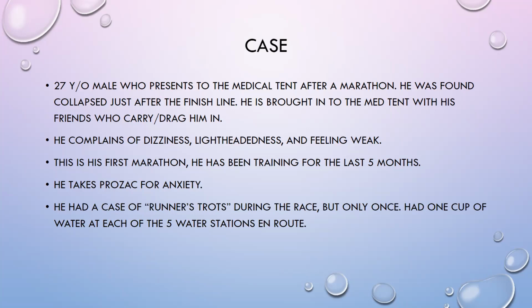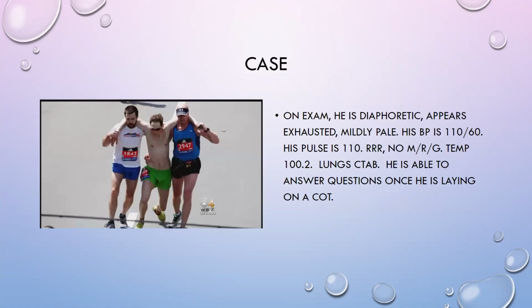Do you guys know what that is? You have to trot to a porta potty very quickly, or to the woods. So runner's trots is diarrhea. But only once. And he did have a cup of water at each of the 5 water stations throughout the marathon. He does also complain of some abdominal cramping.